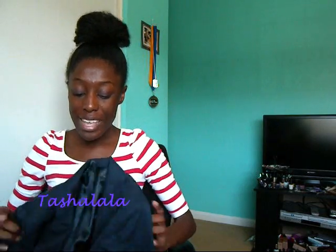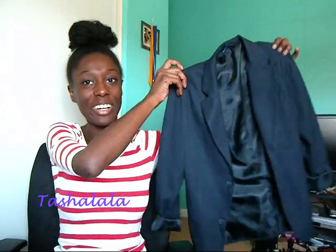And I found this blazer. It caught my eye because it was in good condition. It was a navy blazer. I don't have just a plain navy blazer. And I tried it on, and it fit me. And I took it to the register, and it was only $3 because it ended up being a kid's blazer. But, yeah. So here it is right here.